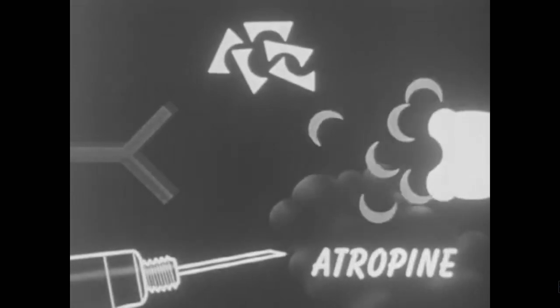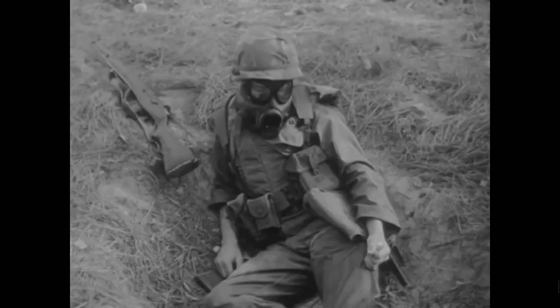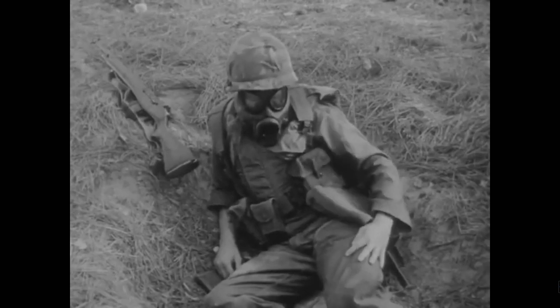Here is how the atropine works. Normally, the acetylcholine is neutralized by combining with a relaxing agent, cholinesterase. But nerve agents knock out the relaxing cholinesterase, causing the acetylcholine to build up until it paralyzes the muscle. Atropine blocks the acetylcholine, permitting the muscle to relax. Nerve agents work fast, so the atropine must be injected quickly in order that it can go to work before the muscles become paralyzed. That is why the injection is given through your clothing.